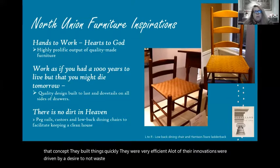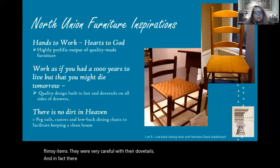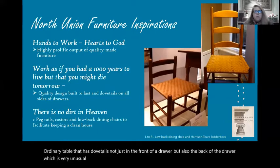But at the same time, they didn't build flimsy items. They were very careful with their dovetails. And in fact, there is a table, an extraordinary table, that has dovetails not just in the front of a drawer, but also the back of the drawer, which was very unusual for the period. So they built things to last.